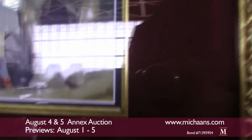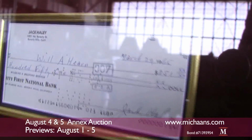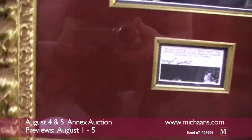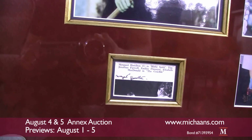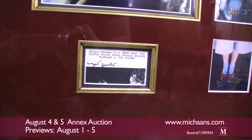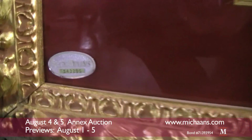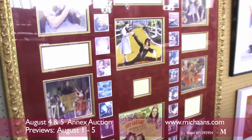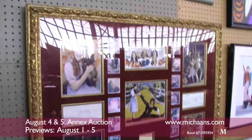And over here we have a check signed by Will O'Hearn. There's Bert Lehr. And there's other people here. There's the Wicked Witch. And I believe it's got some sort of authentication mark down here. It is from Field of Dreams, and it says number 143295, which I assume is some sort of tracking or serial number for this to authenticate that it is indeed what it appears to be.